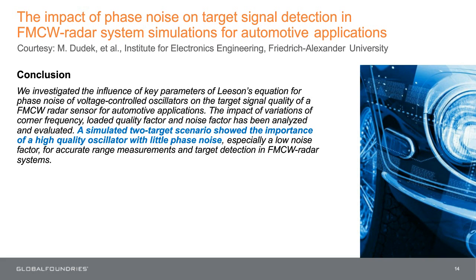And the folks at Friedrich Alexander University in Germany did some work just a couple of years ago to analyze what are the things in Leeson's equation, and they did a huge amount of simulation work to work their way through this. What are the things in this equation that really move the needle on the quality of the system? What I've highlighted is their conclusion that I just pulled straight out of this paper, which you can download online and go through the detail of, of which there's much in their paper. They said a simulated two-target scenario showed the importance of a high-quality oscillator with as little phase noise as possible.